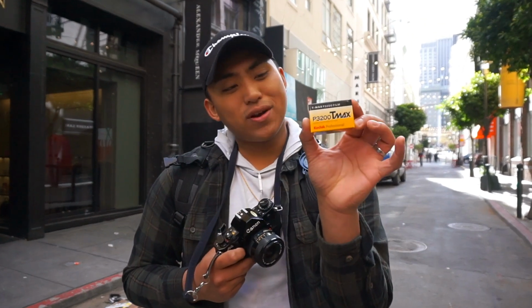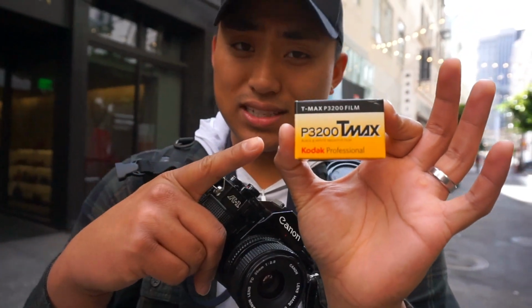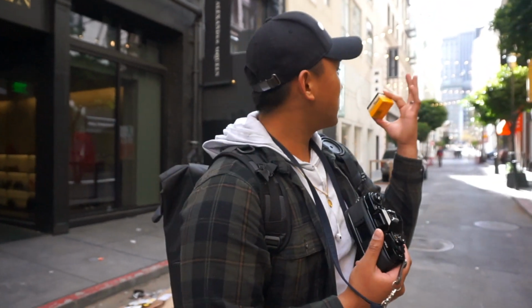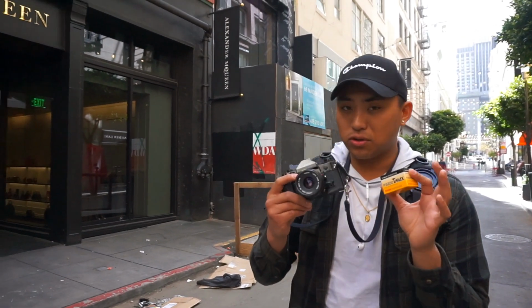And also this new friend here, Kodak P3200 Tmax. And we're going to put this to the test. We're going to put these two together. It's pretty sunny out still. The sun's going to go down within an hour or two. So we're going to try to get some street photos and get some good stuff. Let's get it.